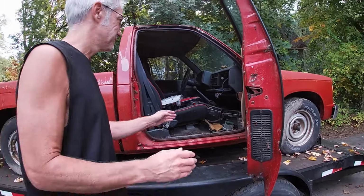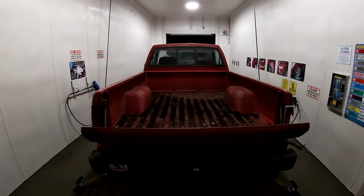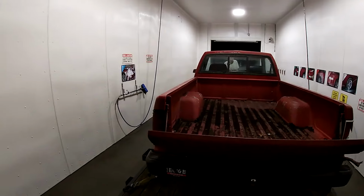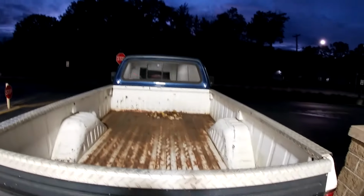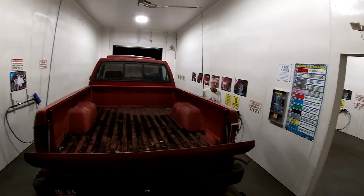Any closing remarks? See you at the car wash. We are at the car wash, and we are gonna, guess what? Wash a car. A truck. This is a truck wash. This truck needs a wash probably also, but not the area of focus.